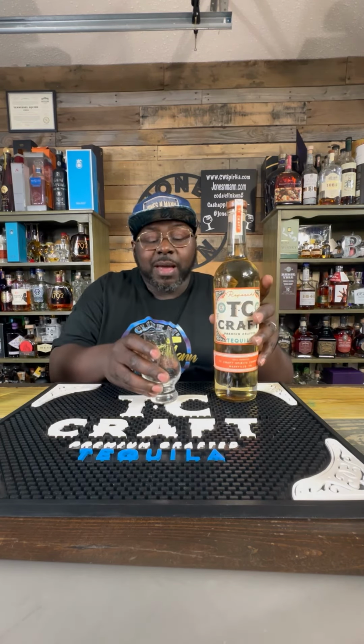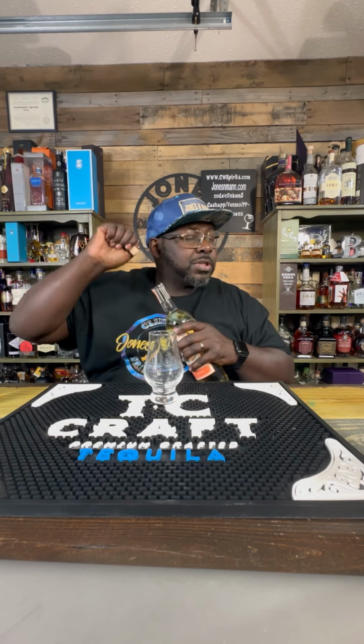Next up is the Repo. Now, that Repo is aged for a full year, which, as far as what I've been drinking, is basically unheard of when it comes to tequila. They talk about a slow aging process. And another cool fact, it's in Tennessee barrels, Tennessee whiskey barrels.